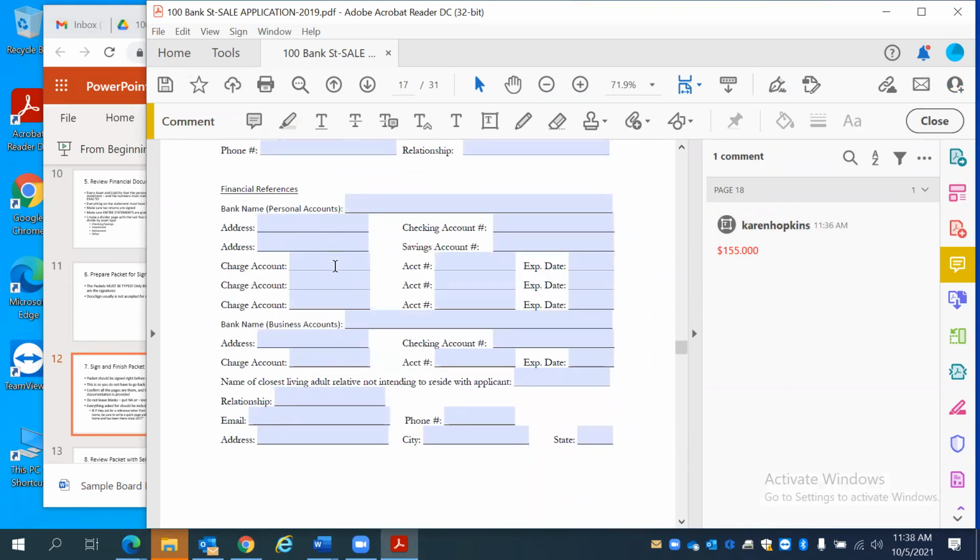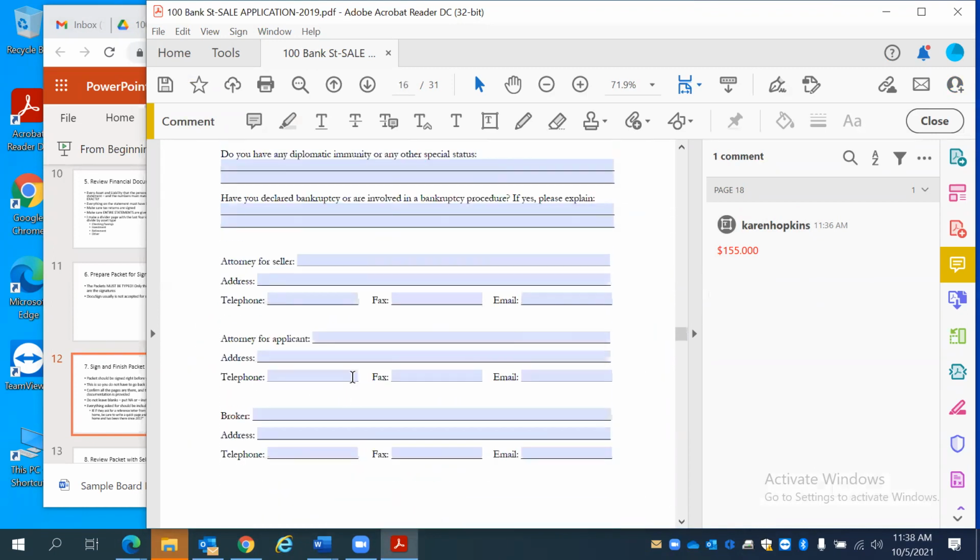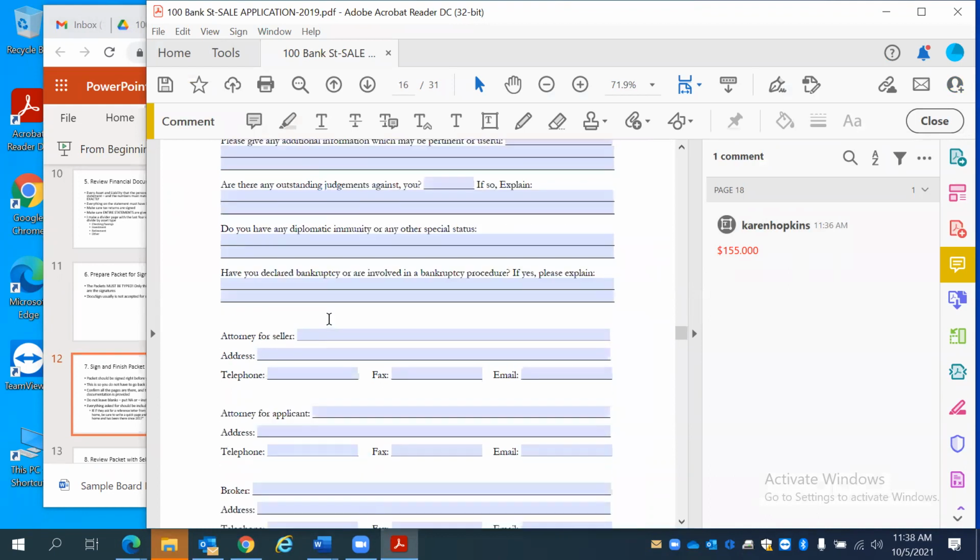Let me find a good example of this. Sometimes you're going to put in NA, right? So for all these questions, like "Have you declared bankruptcy?" No. Or NA, whatever it is. Make sure you're filling out everything, right? You don't want anything left blank because a blank is basically a question mark to the board. Why didn't they fill this out, right?